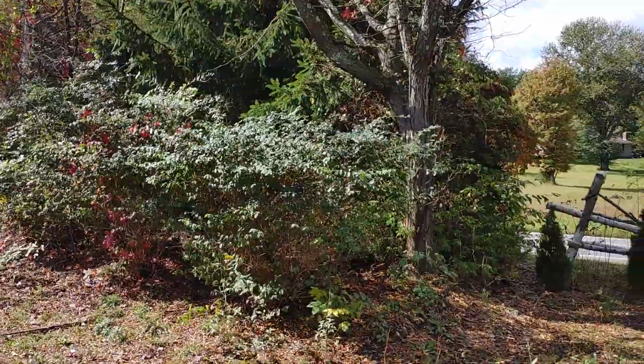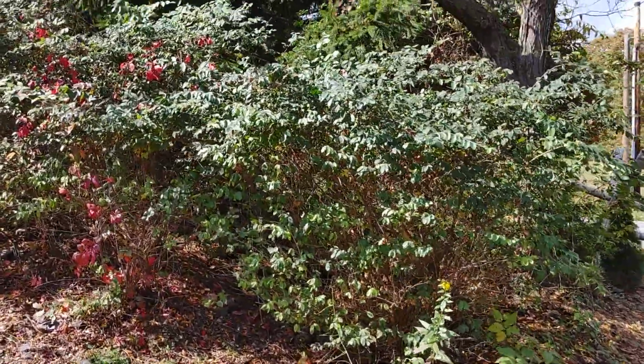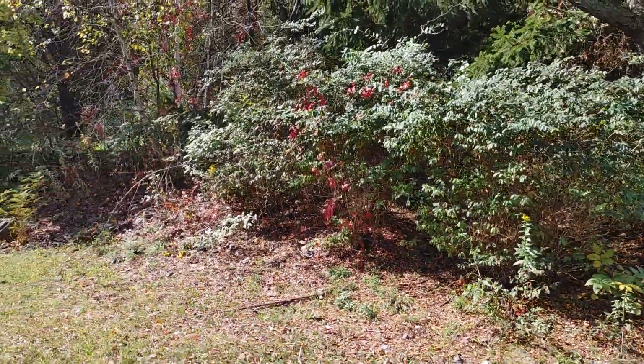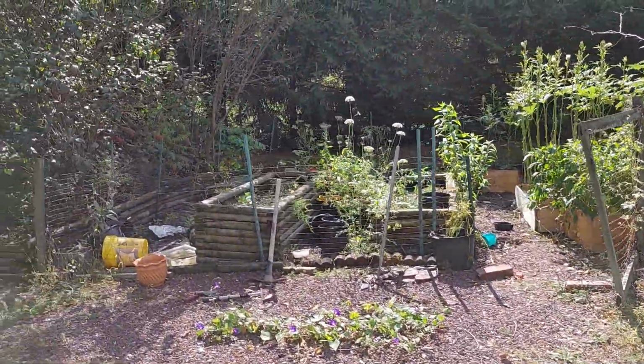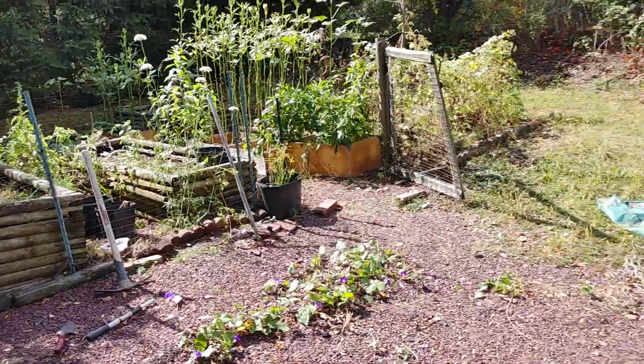There's these two other bushes which we're not actually sure what kind of bushes they are. We're thinking about chopping them down just so we could expand the raspberries that are going on there. But we're gonna kind of look into that and see if it's really worth chopping them down.